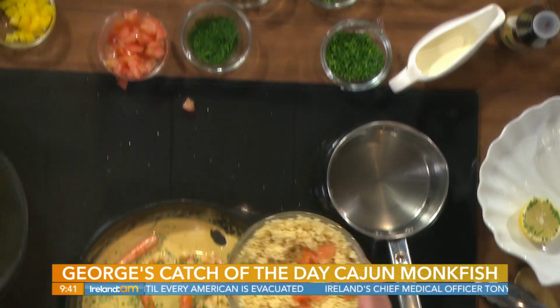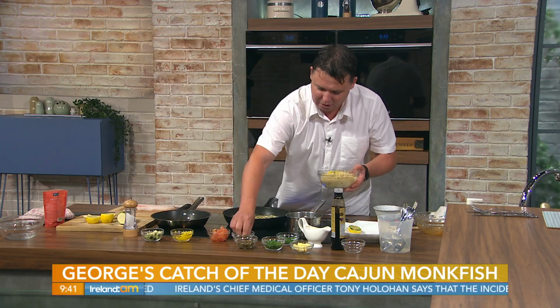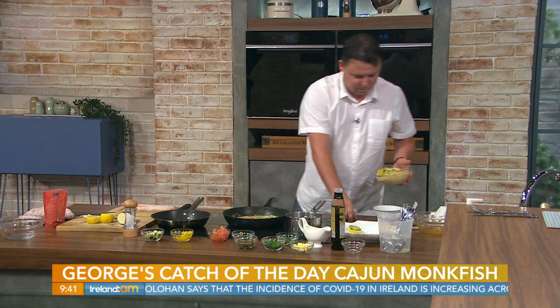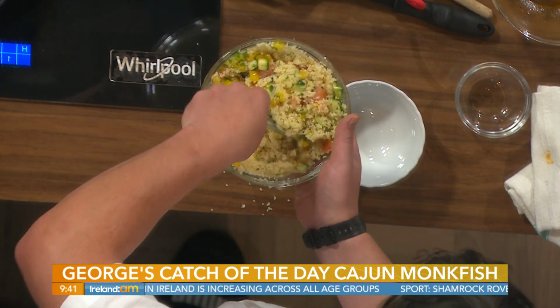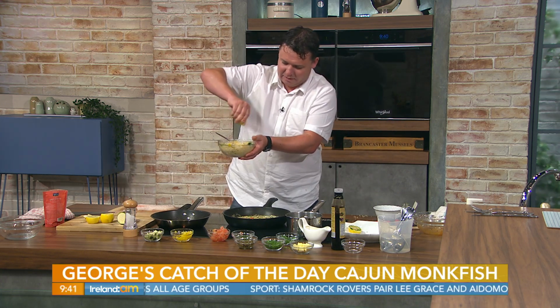Lovely. I have our hot vegetables here to add into it. I want to add in some herbs, same as the other, some dill, some chives, a little bit of parsley, and we're going to mix that all up. Now, keep it simple, keep it tasty. And a little bit of fresh lemon juice into this as well, just to bring out the zing with it.